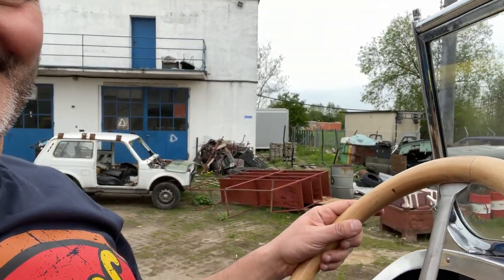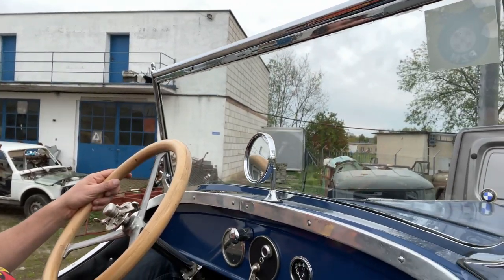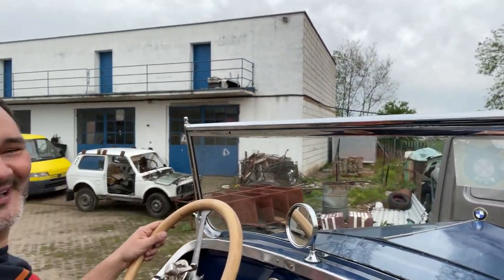Guess where I'm sitting right now. Remember that blue car? I'll give you some more hints. All right. It's that beautiful Dixie, but I'm not really driving it.